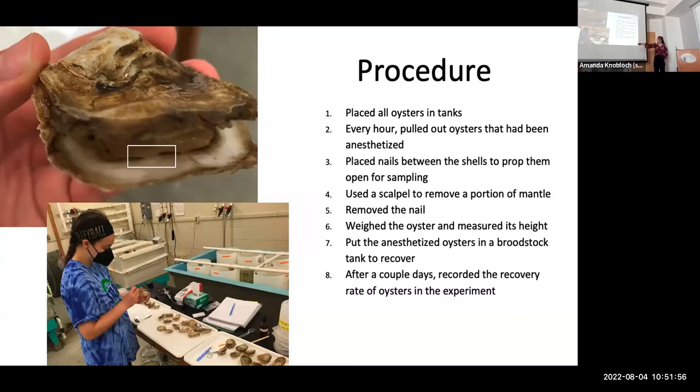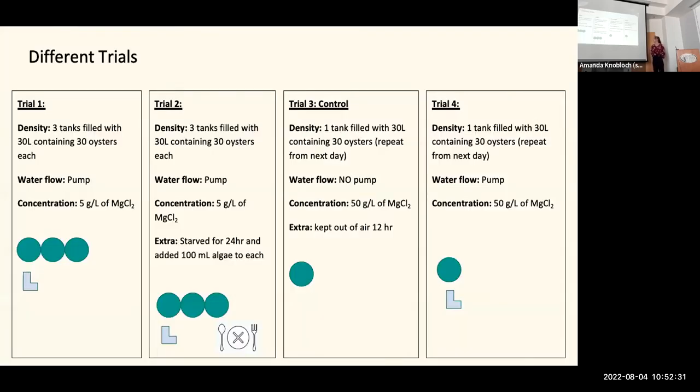So what I'm doing in this image right here is actually taking a knife and removing part of the sample. Because in normal laboratory experiments, they would be using this for sampling. So we wanted to see their mortality rate with normal practices of the lab. So we were trying to replicate these results. So after we removed the sample, we would weigh the oyster and measure its height because we wanted to see if certain sizes were anesthetized faster or slower than others. And then finally, we would put them in a tank to recover, and after a couple of days, record the recovery rate of the oysters in this experiment. So we ran 4 trials overall. So the first trial, our main thing we were trying to focus on was that a pump.